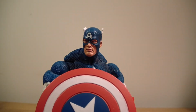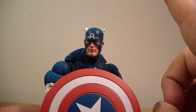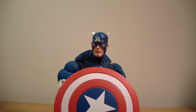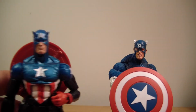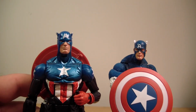I know this was from the 2-pack wave from the Face Off, but they're still considered Marvel Legends, so gotcha. I guess you could do a kind of 1A, 1B if you want to do, I'll set them aside here, if you want to do also the Bucky Cap figure. I really like the Bucky Cap figure.